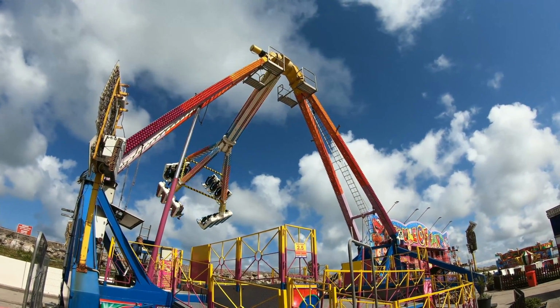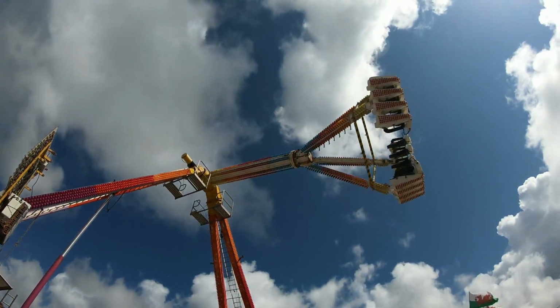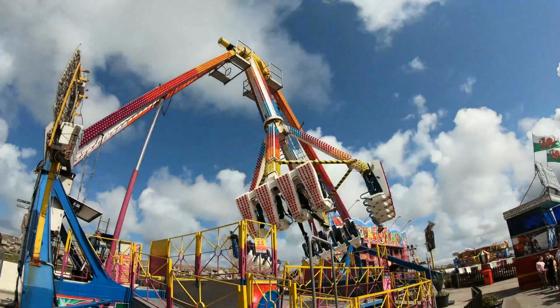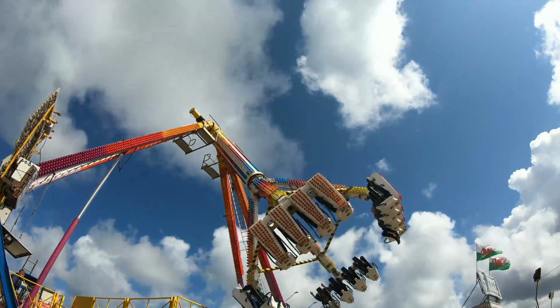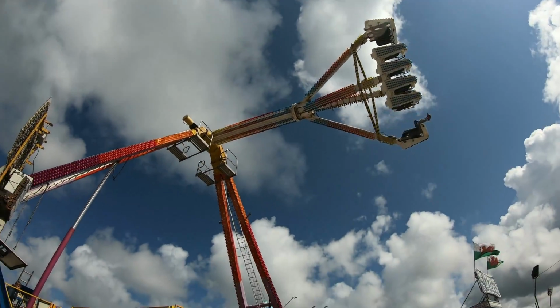So we are right on the beach here, so these rides will certainly be feeling the force. I think Oblivion's a slightly older KMG Freak Out. I remember it used to ride really well.